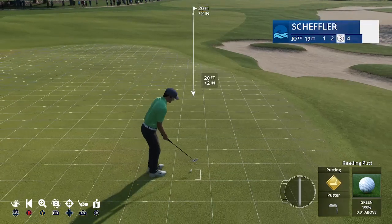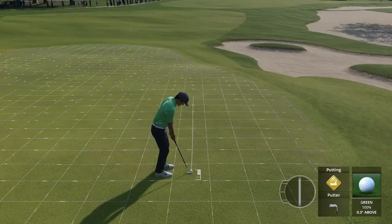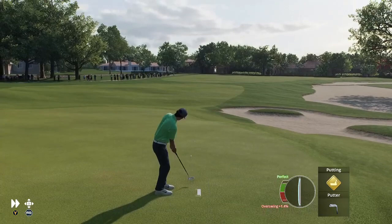Now this, for birdie at 10. And this is pretty flat all the way. I don't think there's much in it at all.